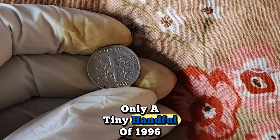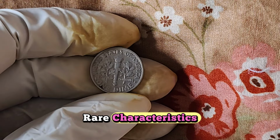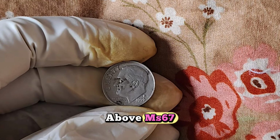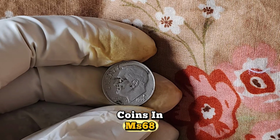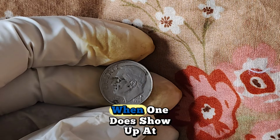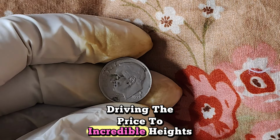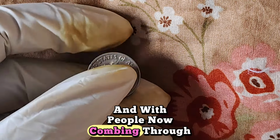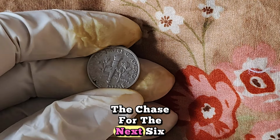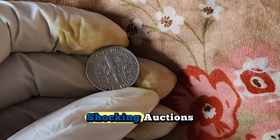Only a tiny handful of 1996 P dimes have been verified with the rare characteristics collectors crave, and even fewer have been graded above MS67. Coins in MS68 and MS69 conditions are virtually unicorns. When one does show up at auction, collectors go head-to-head, driving the price to incredible heights. And with people now combing through their change, garage drawers, and piggy banks, the chase for the next six-figure dime is on.